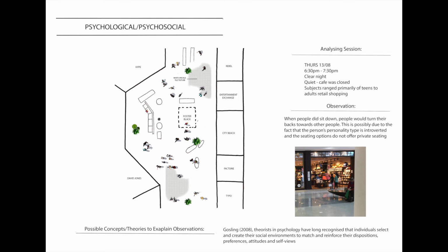According to Gosling in 2008, theorists in psychology have long recognized that individuals select and create their social environments to match and reinforce their dispositions, preferences, attitudes, and self-views. Looking further into this theory, people with personality types which are introverted would like to face away from someone when sitting. The seating options in the setting, however, do not give the option for privacy unless the user goes out of their way to do so.